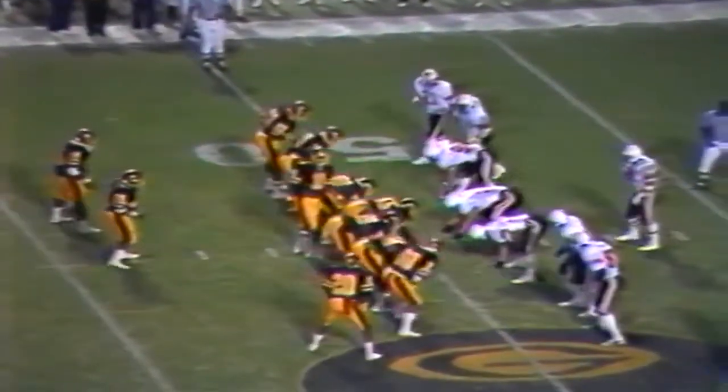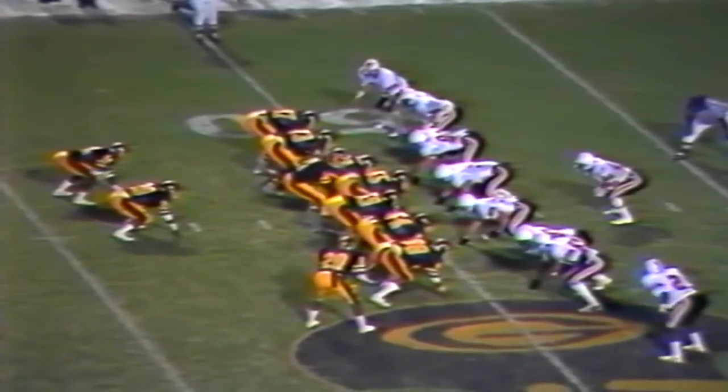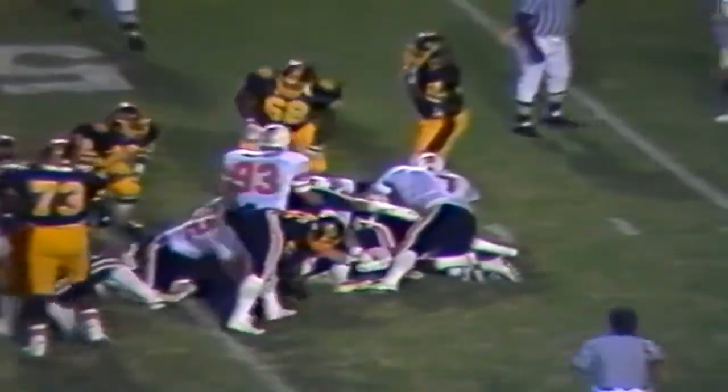An excellent pass over the middle. Oregon State not able to break it up. Threw a line drive right between a couple of Beaver players who were in zone coverage. They give it to second man Hill. He's met in the hole and dropped hard at the 48-yard line.